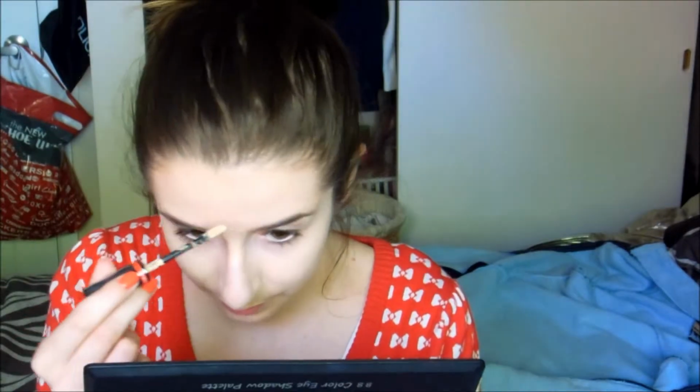Final two spots are the areas that I have breakouts. So I have one over here, and a little one kind of above it. So I'm going to do dab, dab, dab, and blend away. So the face is done for now. I'm going to move on to the eyes next.